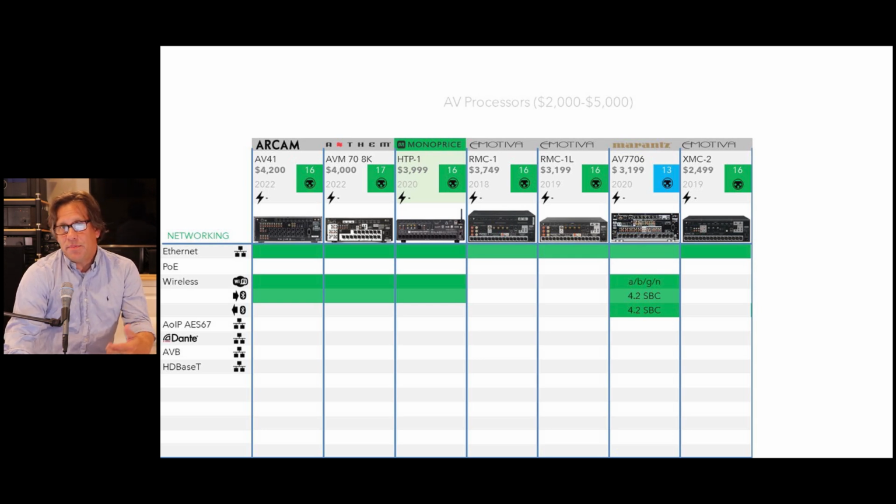For example, the Marantz only supports SBC, which is the lowest quality codec that's out there. It's the least common denominator. So that's not much to brag about, but it does also transmit out to Bluetooth headphones and things like that, where none of these other units do. The Anthem and Arcam also have a receiver, but not a transmitter. But no Bluetooth in the Emotiva whatsoever, or any wireless for that matter.